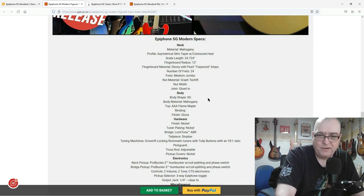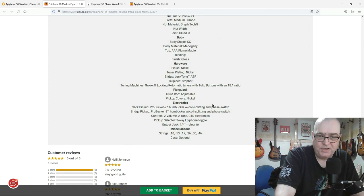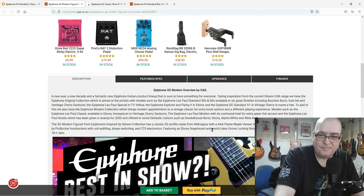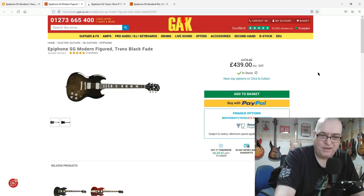Once again, we've got a Graph Tech nut. We've got high gloss finish, Lock-Tone ABR bridge and stop bar tailpiece. Again, same tuners as the SG Standard. ProBucker 2 and ProBucker 3, coil splitting and phase switch. Again, CTS pots. You know, on paper it looks like a very strong contender, but I don't know, just what I once thought was a stunning looking guitar, I'm thinking it looks a little bit underwhelming these days.